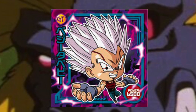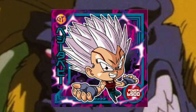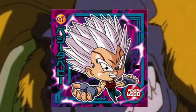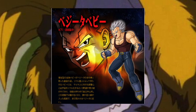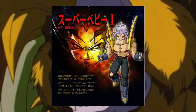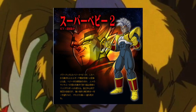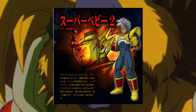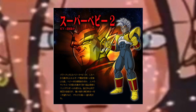Of course, the Tuffle Baby was a parasite that took over Vegeta's body in Dragon Ball GT. The sticker that has him with a power of 6,500 is in his Super Saiyan state. Of course, Vegeta can turn Super Saiyan 2 at this point, but Baby has 2 other forms as well. As per the GT Perfect Files, Baby has the Strongest Form 1 and Strongest Form 2. Many believe these forms represent a Super Saiyan 2 Baby Vegeta and Super Saiyan 3 Baby Vegeta respectively, and the GT Perfect Files themselves do indicate that the Strongest Form 2 does in fact resemble Super Saiyan 3.